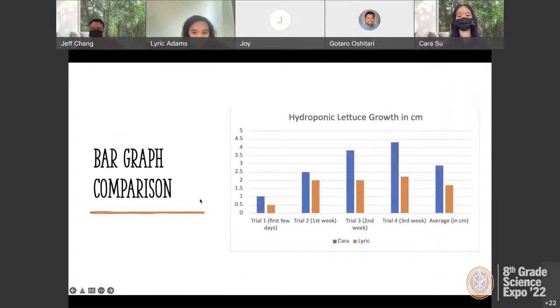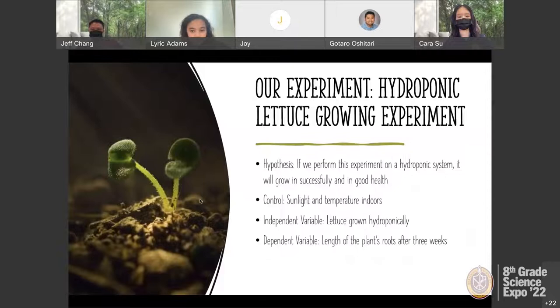Here's a bar graph to show the comparison between mine and Lyric's. You can see there are 4 trials in all, starting from the first few days and then the average in centimeters. Our hypothesis is if we perform this experiment on a hydroponic system, it'll grow successfully and in good health. And the control is sunlight and temperature indoors. The independent variable is the variable that the experiment changes to test the dependent variable. In our case, the independent variable was the lettuce growing hydroponically, and the dependent variable was the length of the plant's roots after 3 weeks.